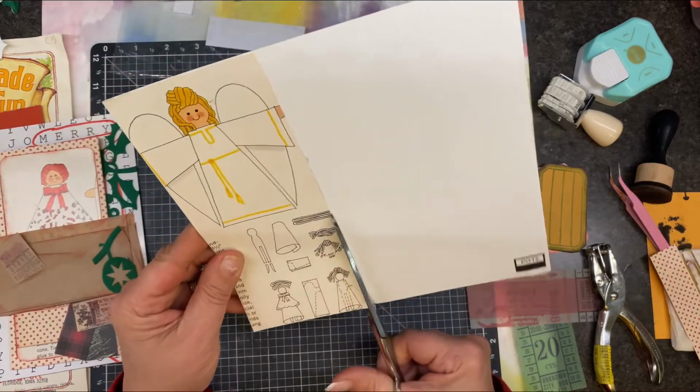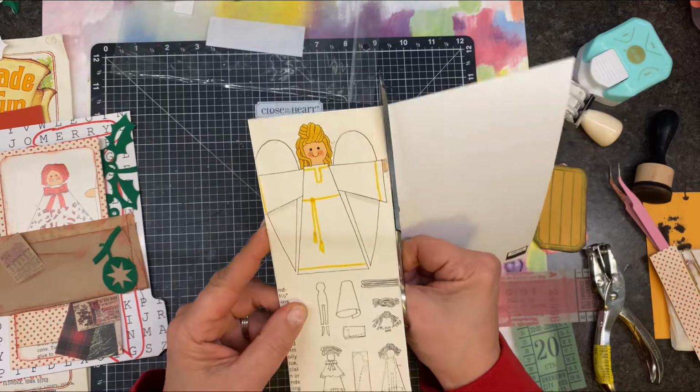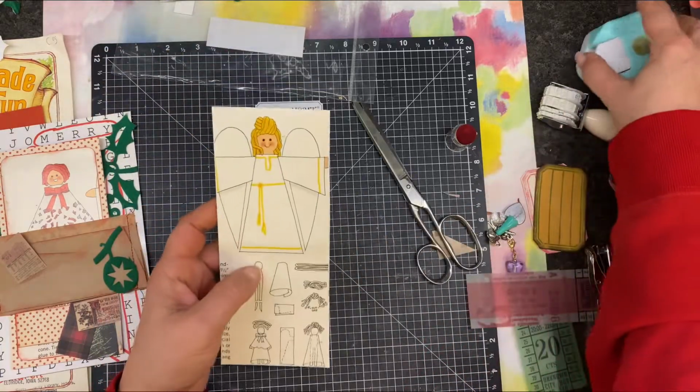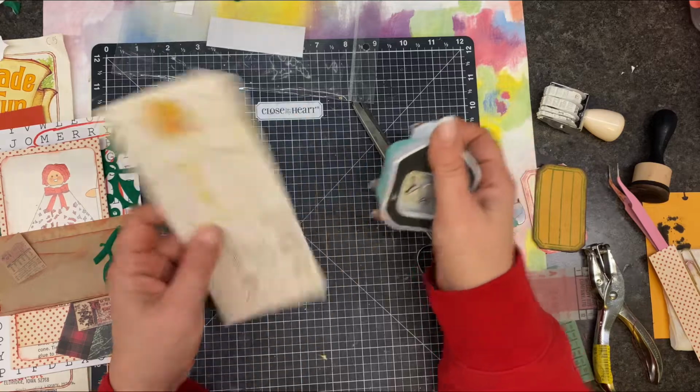I just like that there's directions on here, and I think it's cute, so I kind of want to keep it. And I'm not going to punch any holes in it because I don't want to chop off her head. I could probably on the other one, but I think I won't.